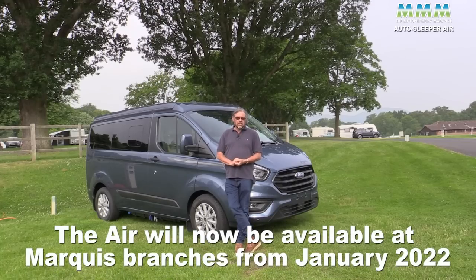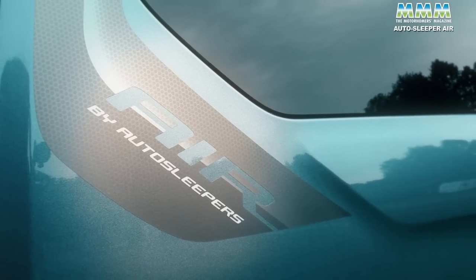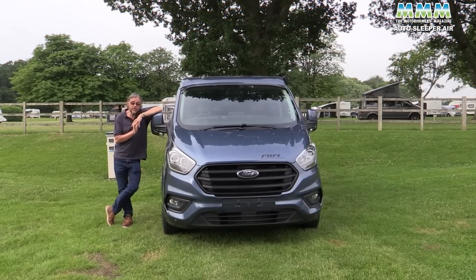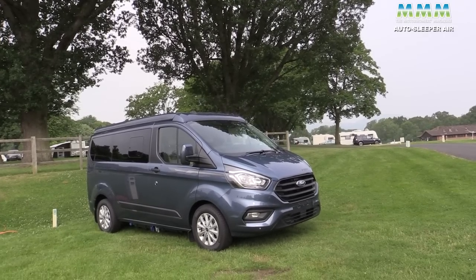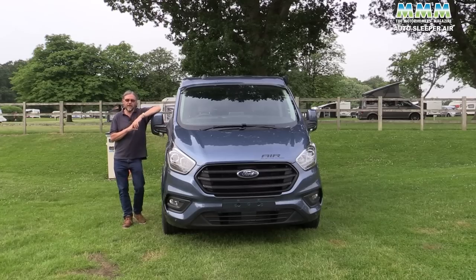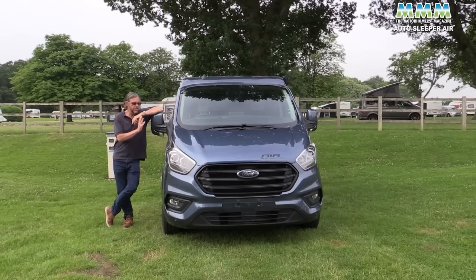Now, it's a brand new model. It'll be in production in September and available for the first year exclusively from Marquis Leisure Outlets. This model is actually so new that they haven't announced a price for it yet. But there is a guide figure of £59,995, and that includes pretty much everything that you see on this vehicle, with the exception of the automatic gearbox. And there will be a pack which will be around £1,500, probably called an executive pack, which will give you some of the toys as well. So call it £61,500 or £63,000 with the automatic gearbox.